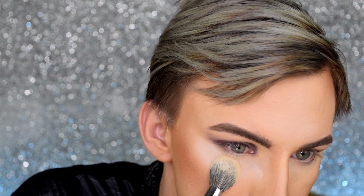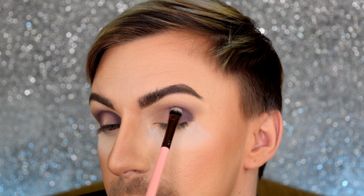I'm also gonna pack just a little bit of translucent powder right under my eyes, just in case. Obviously this palette does have some fallout, especially if you don't tap the excess off the brush. Something to definitely take note of. Well, those shades blended in beautifully together. This is a wonderful, cool toned purple smoky eye so far.